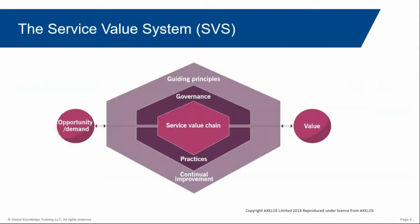So the service value system. This is basically an overview of where ITIL is going. Gone is the service life cycle of ITIL version 3, replaced by this service value system. We're going to look at its various components in the next hour or so. The idea is that we go from opportunity or demand on the left-hand side. Opportunity is a new opportunity for a service or an improvement, versus demand, where it's maybe a change, or we need some support for a service. So opportunity and demand go through the service value chain, and hopefully at the other end we deliver valuable outcomes.